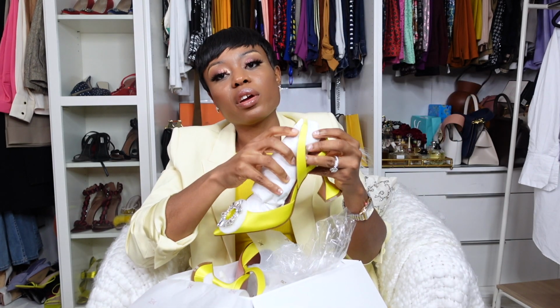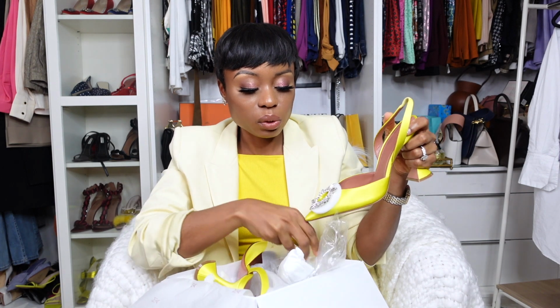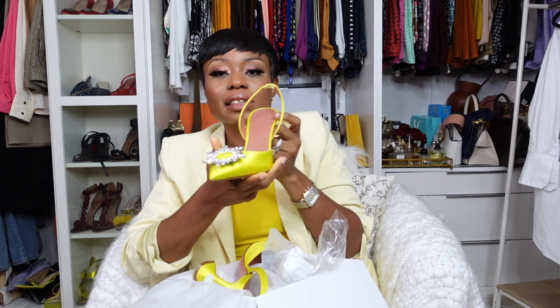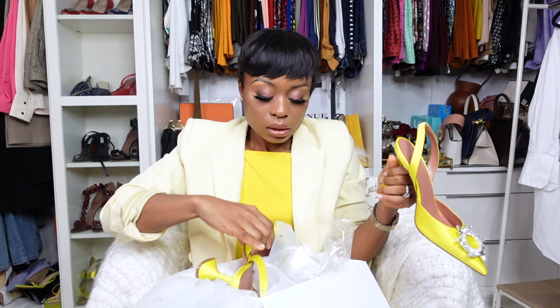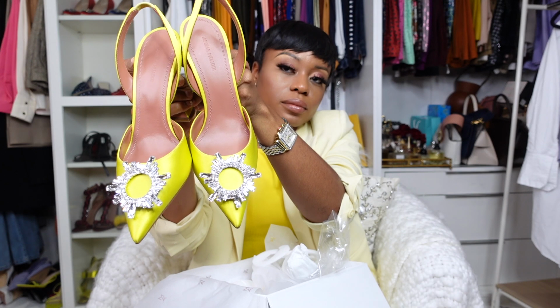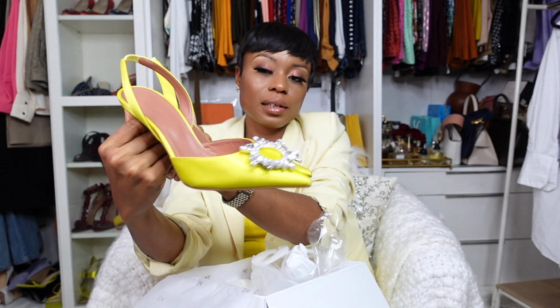For their shoes, I'm a true 40 in Amina Muaddi shoes, and it fits true to my size. Again, like I said, most closed toe shoes I always go for 40. Most open toe shoes I go for 39 and a half, except if it's some rare brand that I have to size up, I do 40. So this is what it looks like. This is the size.